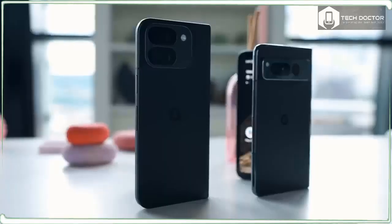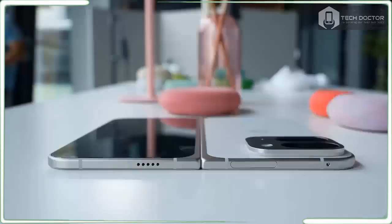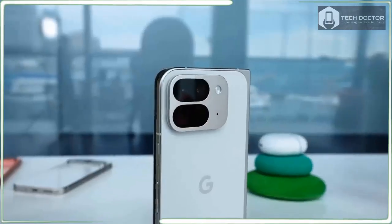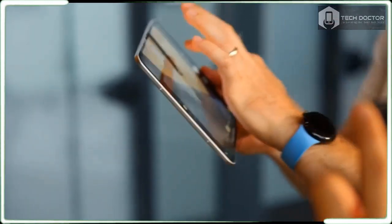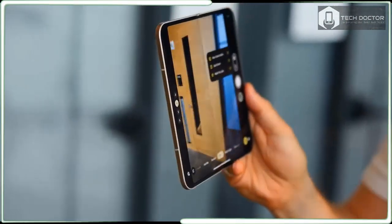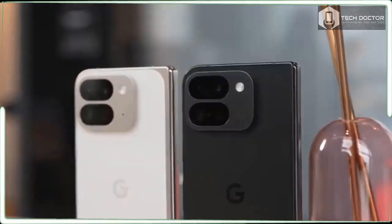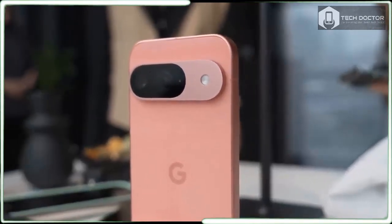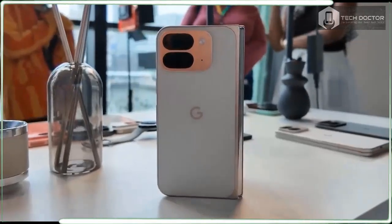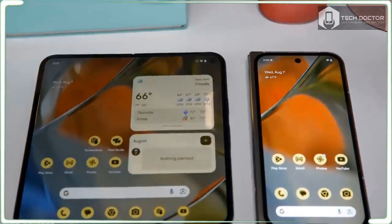Talk about going back to the drawing board, the Google Pixel 9 Pro Fold is radically different than the original Pixel Fold. In fact, it's the biggest evolution I have seen in years from one phone model to the sequel, and these are very impressive changes. The main display is now 8 inches, up from 7.6 inches, making this the biggest screen on a foldable, and it's 80% brighter.